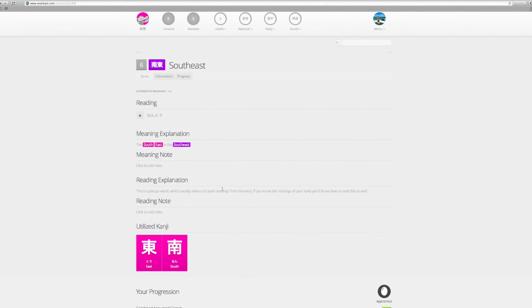So the onyomi reading means that it's the traditional Chinese version that was brought over, or the first wave, because there's also a kunyomi reading, which changes. So each kanji can have one or two readings, and some of them have way more than that, but for the most part, just to make it easy, there's two.